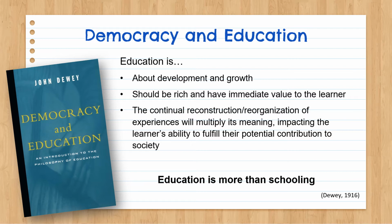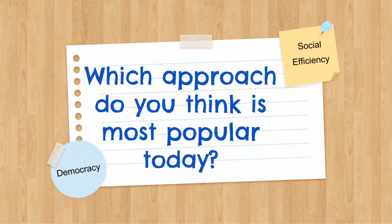So which of these approaches do you think is more popular today? Education for social efficiency or education for democracy? DeFalco argues that our view of vocational education really hasn't moved that much closer to Dewey's vision, and this idea of learning for earning is still at the top of the vocational education agenda. And we still see arguments in schools that students need more preparation for fields with better employment opportunities.